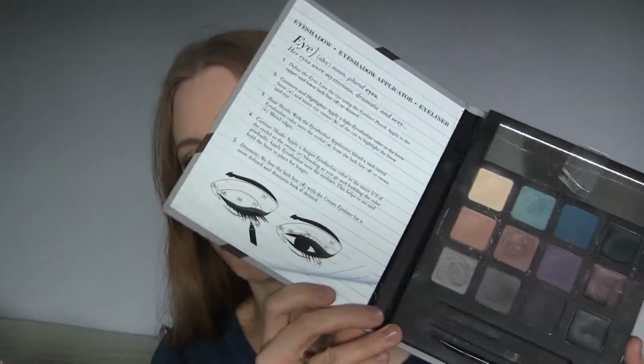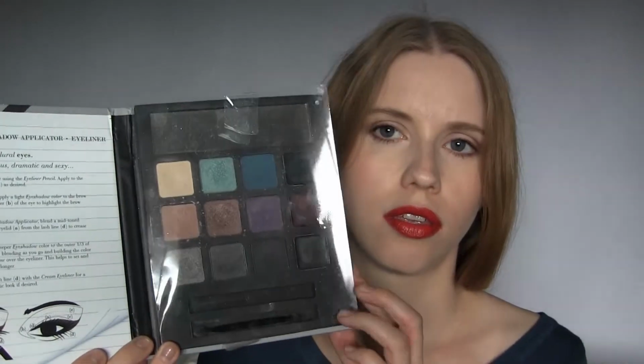The next palette is also from e.l.f. It was also a gift with purchase. I would never choose this makeup palette if it was up to me. I am not in love with this palette at all. It is called the Smoky Eye, and it's one of these beauty books that they had for a while. They may be having this still, but I don't think so. I don't think you can get the Beauty on the Go palettes or this one anymore.